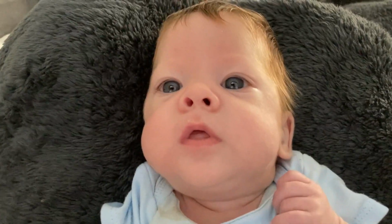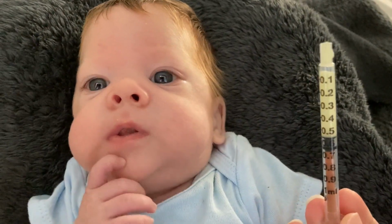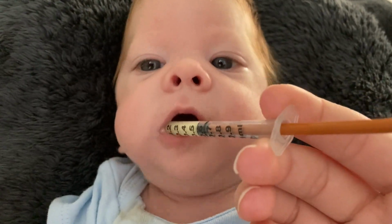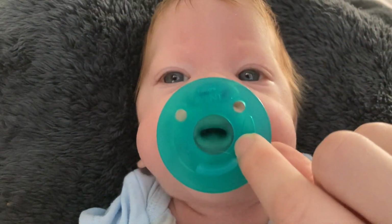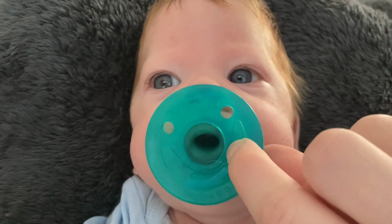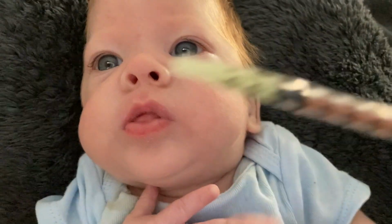He just got finished eating. This is what his medicine looks like. We give him half a milliliter. So I'll just put this in his cheek. Push in a little bit. And I put the pacifier in to help him get it down. And I'll just finish that up.